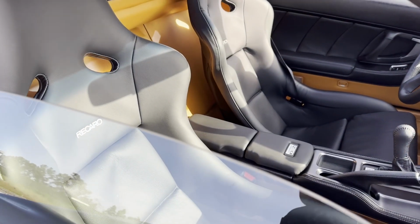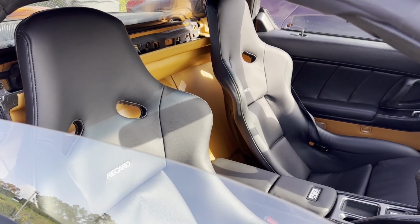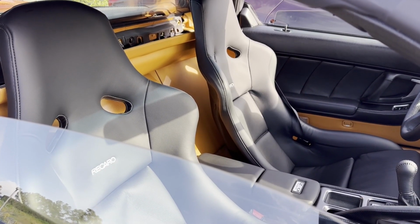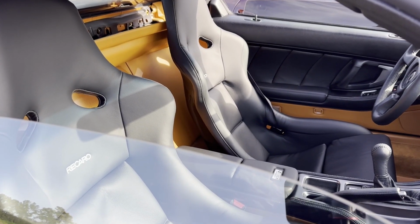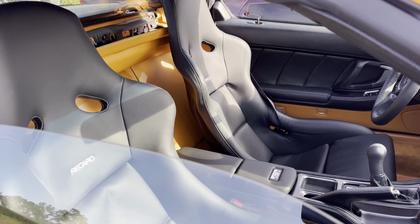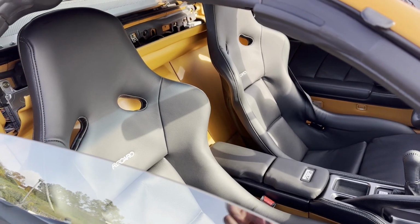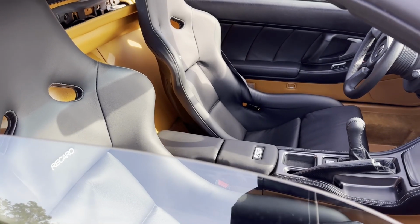And as far as seats go, if you want my opinion, the Pole Positions look the best in the NSX, because in my opinion they're close to the stock Type R seat. It's very close to the stock NSX Type R seat. And of course, I love the small logo and the small harness hoops compared to mine. It just fits super nicely.